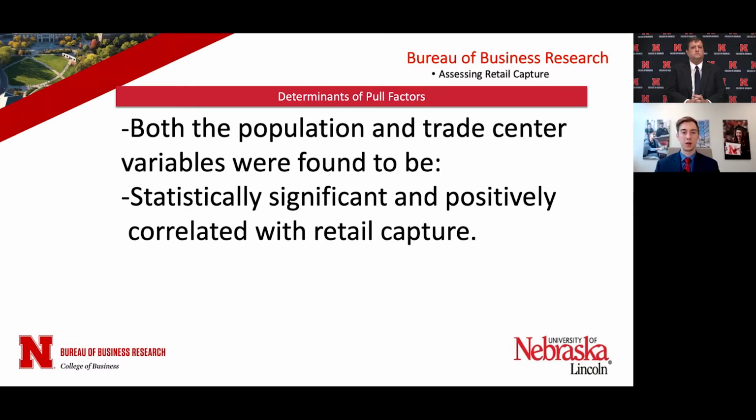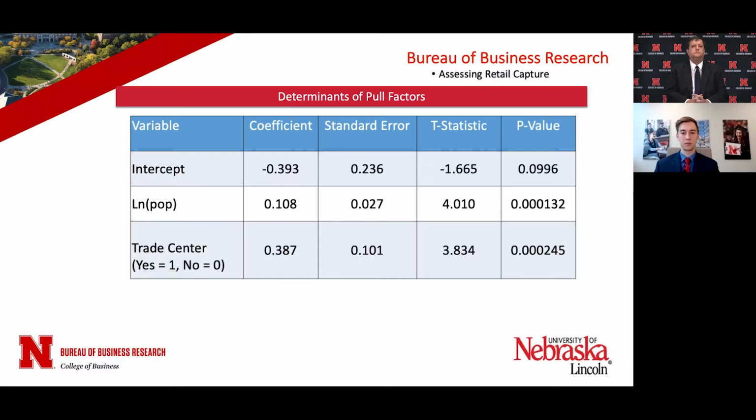Both population and trade center were found to be statistically significant and positively correlated with retail capture. This table shows the regression results, and it shows that the natural log of the population had a coefficient of 0.108 and a p-value of less than 0.05, and trade center had a coefficient of 0.387 and a p-value also less than 0.05, showing that both of these are, again, statistically significant and positively correlated. The trade center having a coefficient of 0.387 shows that a county that is a trade center would be expected to have a pull factor 0.387 larger than a county that is not a trade center.